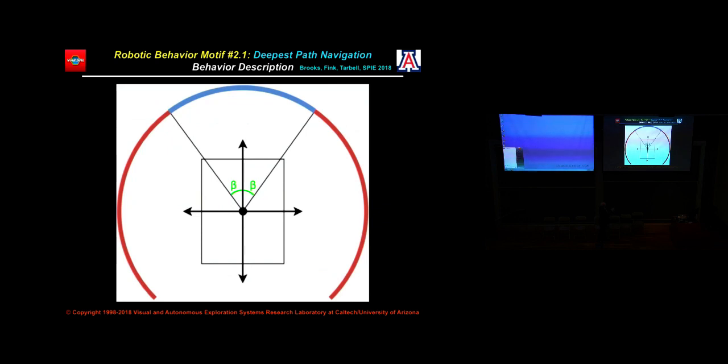The rover picks the radials, which gives you the most freedom to move. It will then choose or center that channel and then move along. Now, as you can imagine, since this thing keeps spinning all the time, there might be other channels opening up which have roughly similar depth.